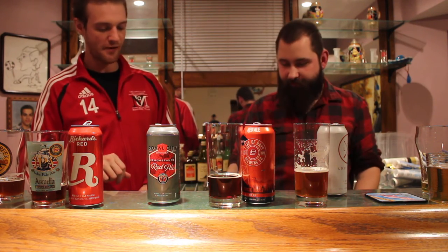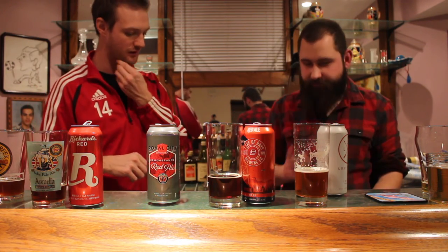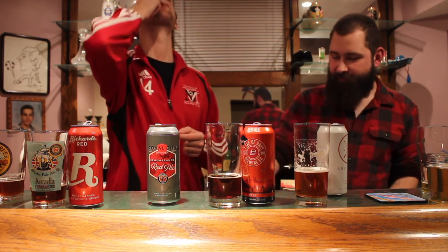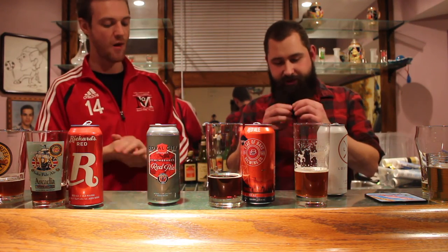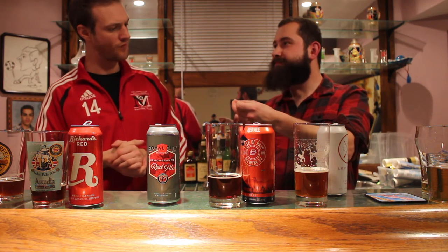Okay, that's roasted barley. This is caramel 75. This is two row malt. This is caramel? Caramel 75. So it's lighter on the outside, but in the middle, it's very dark.